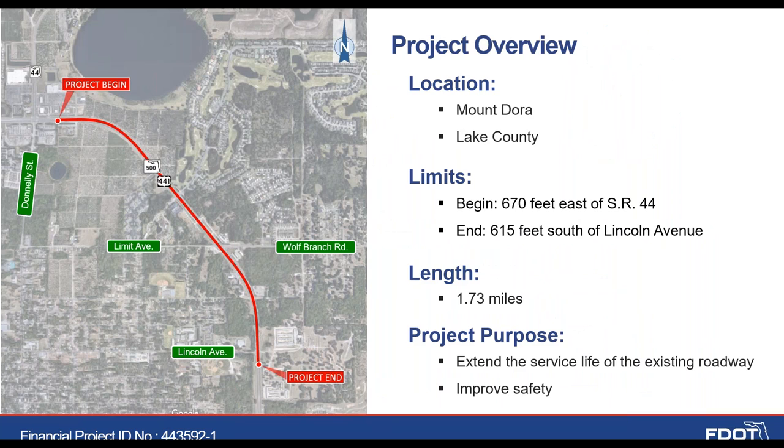This US 441 project is located in Mount Dora in Lake County, Florida. The project begins 670 feet east of State Road 44 and continues southeast to 600 feet south of Lincoln Avenue, for a total project length of 1.73 miles. The purpose of this project is to extend the life of the existing roadway by repaving this segment of US 441 throughout the project limits and improve safety along the corridor.